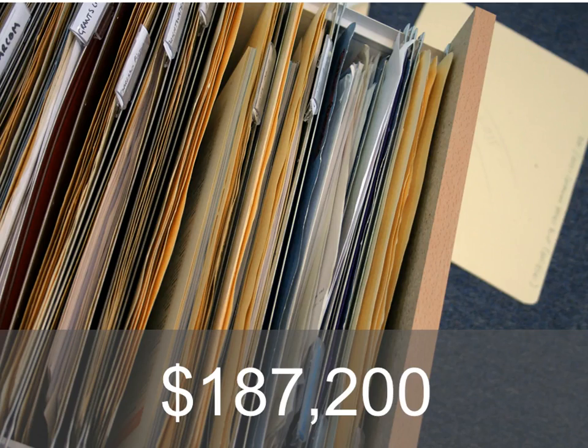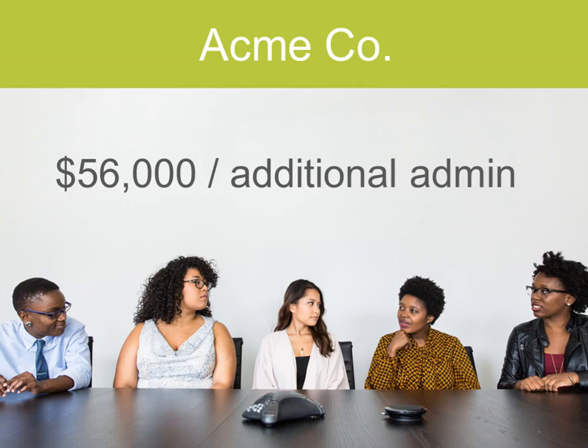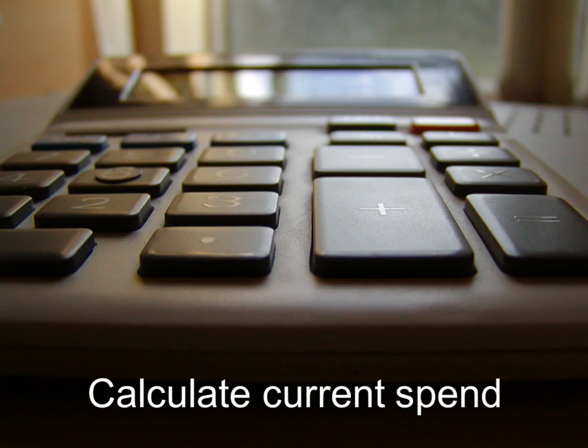So in addition to that, consider that if there are these inefficient paper workflows, you might actually be hiring new people to manage all of this paper that's getting out of control. So at Acme, if you were having to hire an additional admin staff, that staff member would cost an additional $56,000 per year. So what do you want to do to get rid of these costs? Because obviously they're not great. You don't want to keep them.